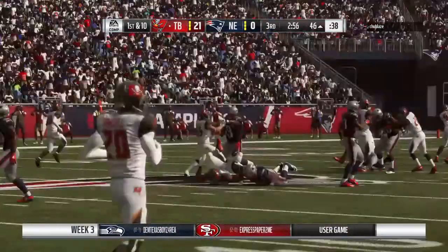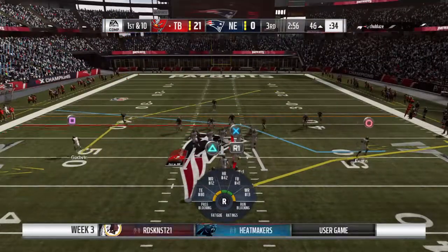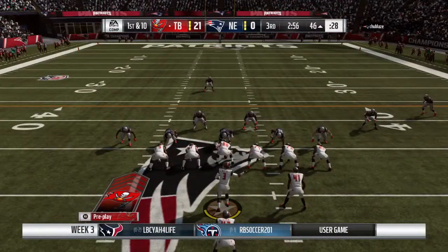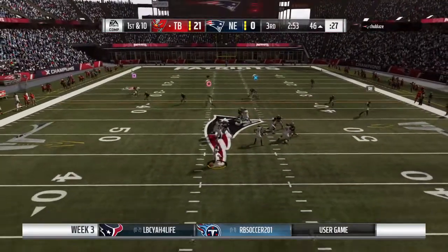So their woes on offense continue. That's the 2nd pick thrown here in the 3rd quarter. And we know it was ill-advised. But that was an opportunity to help them get back into the game. Instead, he throws another interception, and now their task is even tougher. Winston.